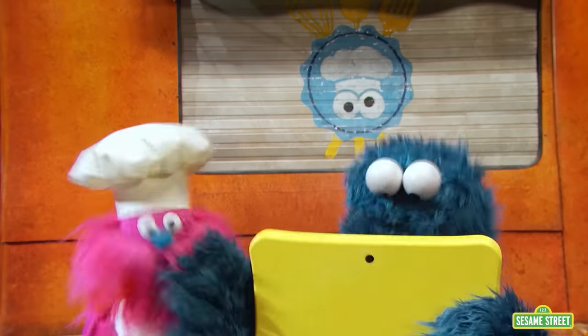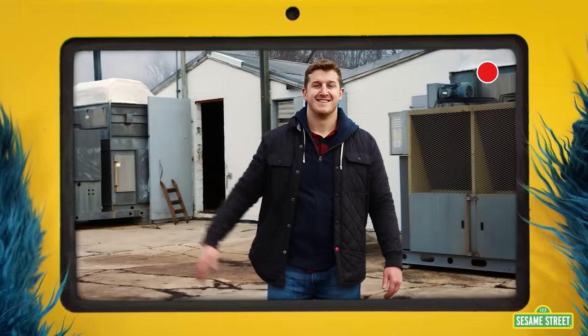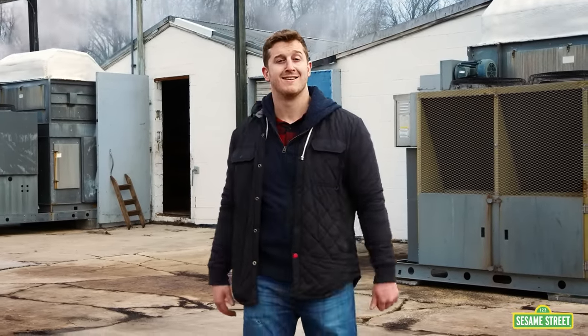Here we are at the mushroom farm! Wait a minute. Me not sure we in right place. Hello, Cookie Monster and Gonger. Welcome to the mushroom farm! Oh, Mr. Farmer, are you sure we in right place? Me no see anything green and growing on this farm. Well, Cookie Monster, that's because mushrooms are grown in different ways than fruits and vegetables. Come on, I'll show you.